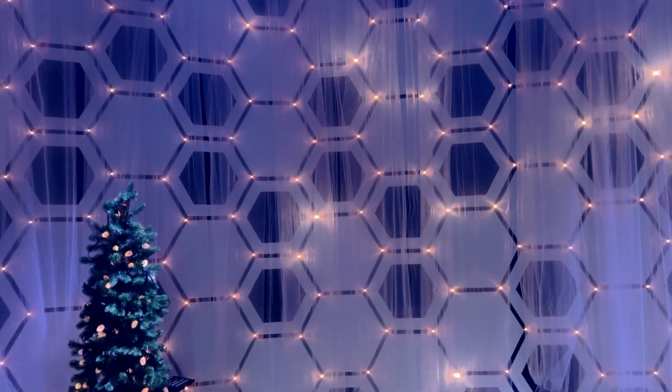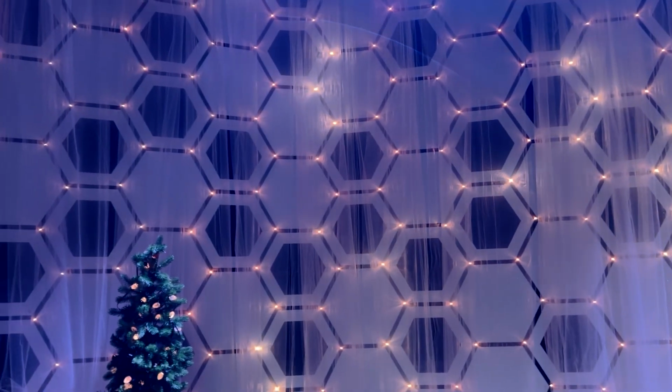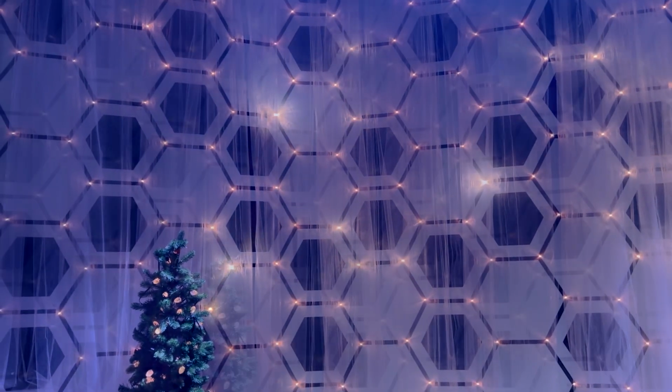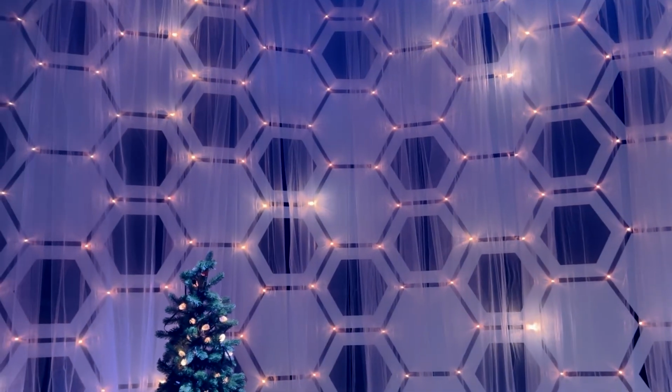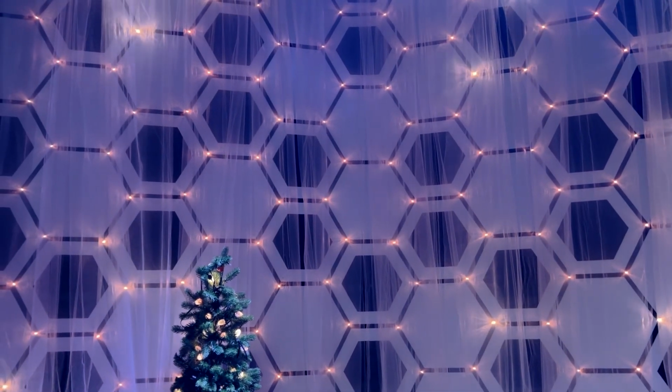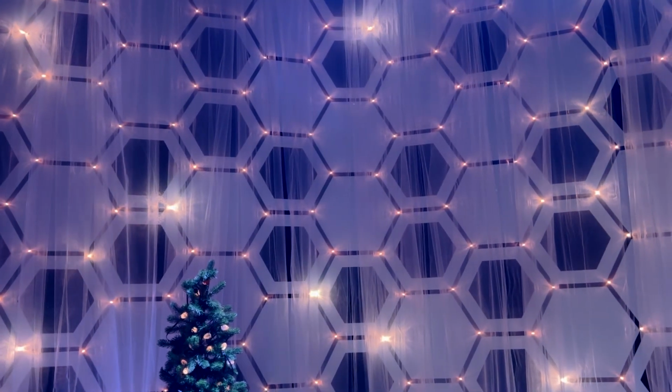So the pixel grid lights, we have the Mod Scenes hex grid that is the background of this. Then I bought some 12-volt pixel lights, Christmas lights actually, that I pulled the globes off of, and then hot glued a pixel at each intersection on the grid.